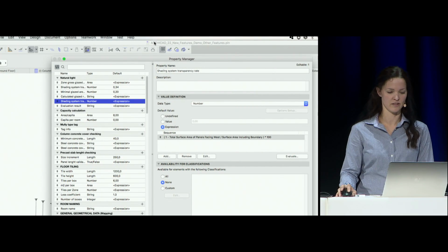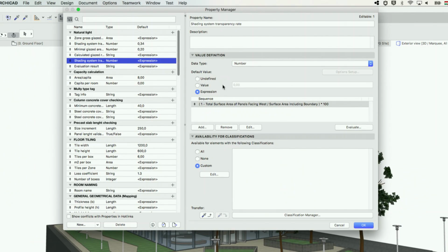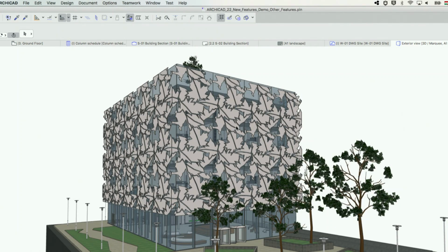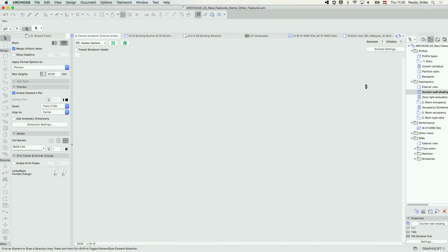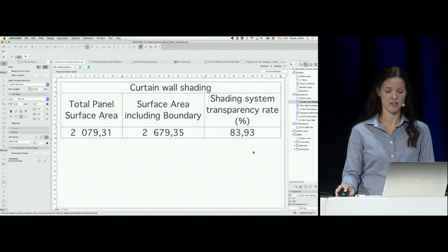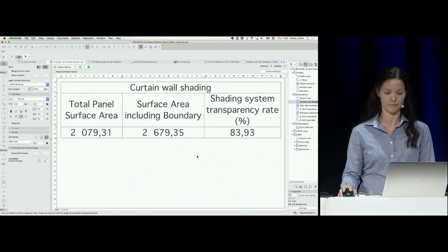And that's done. All I have to do is assign this property to the relevant element. So if I go to this editor, I have to find my elements that are classified as shading system. And it is done. So now my property is ready to be used. Here I have another schedule, because schedules are the best things to visualize our data, which shows the transparency rate immediately calculated from my curtain wall.